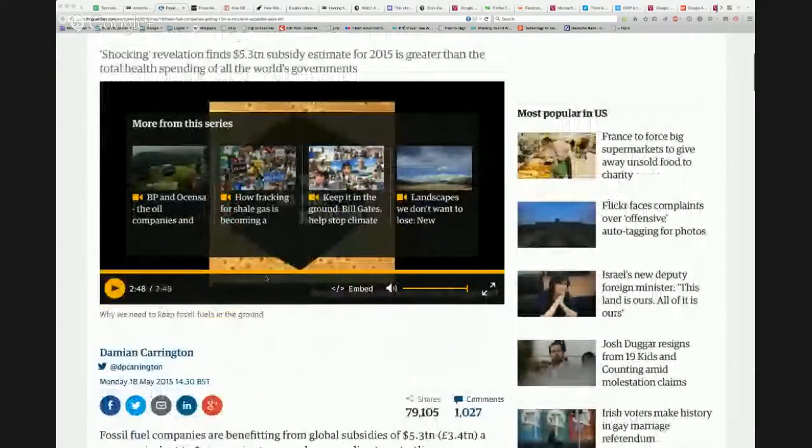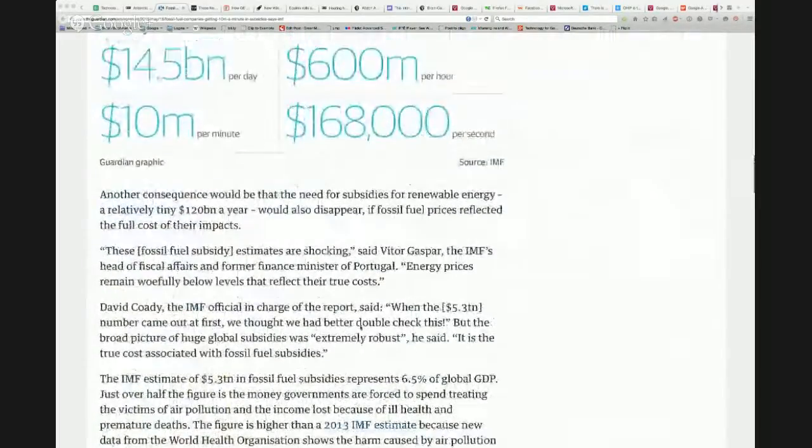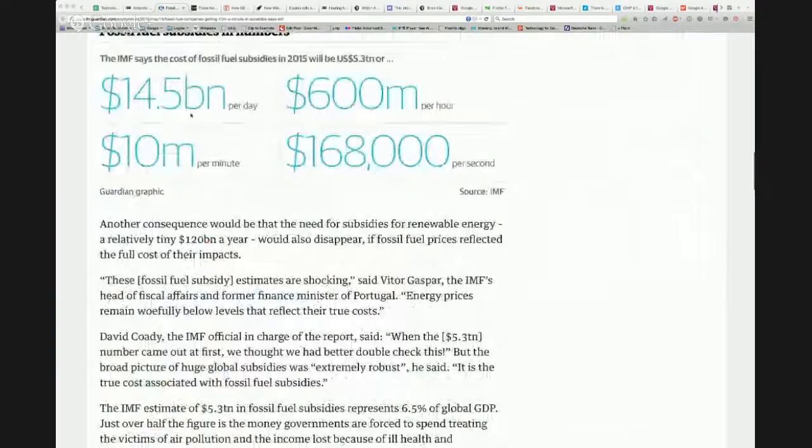And basically, they're saying that 5.3 trillion US dollars is roughly the estimate for 2015, and it's greater than the total health spending of all the world's governments. And they break it out into $14.5 billion per day, $600 million per hour, $10 million per minute, $158,000 per second. The numbers are just absolutely insane.